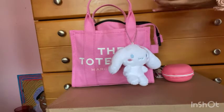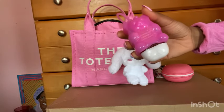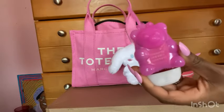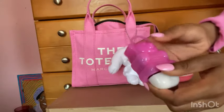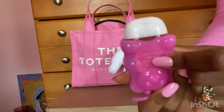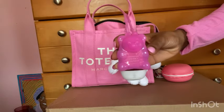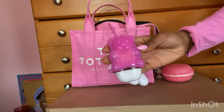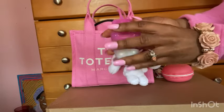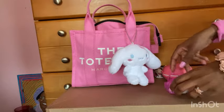The next item is just my hand sanitizer that I got from Bath and Body Works. Got this little gummy bear shaped pocket bac holder, and inside is just the scent Japanese cherry blossom. And shout out to the Japanese cherry blossom girlies. If you know, you know. Back in high school, this was my favorite scent. Probably one of the first few scents I was introduced to when I started using Bath and Body Works. But yeah, I have that.